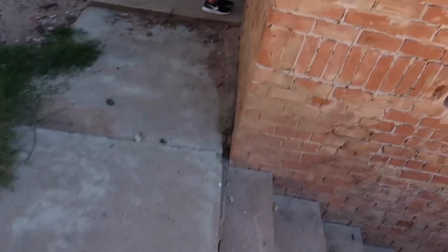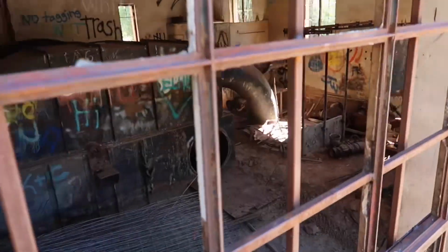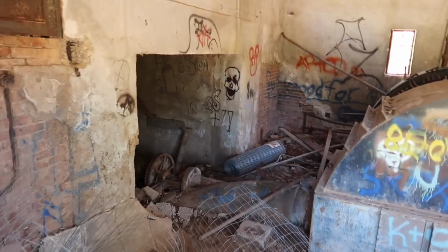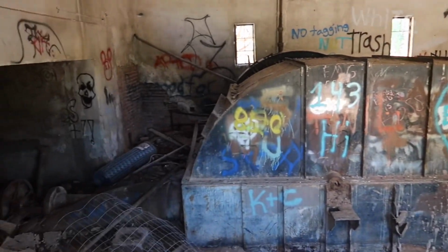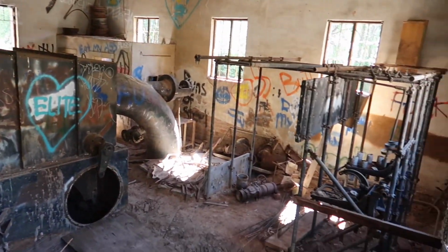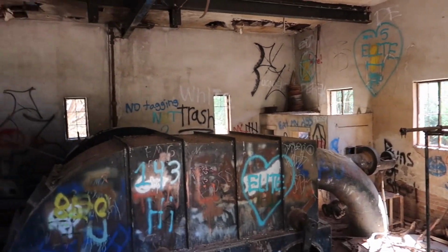Jump off here, down the stairs, and look at that. Inside of an old power plant. See, the water used to go in there, run down through there and back out here and back down to the creek. The office back there is where probably the foreman of the power plant used to be.